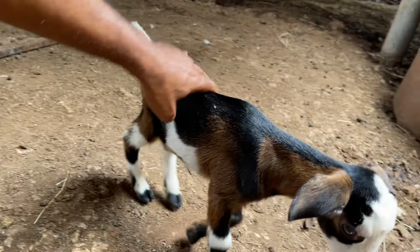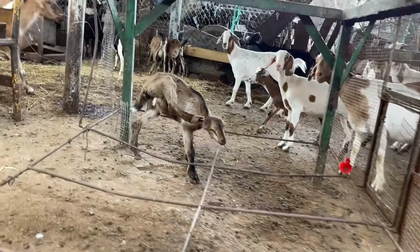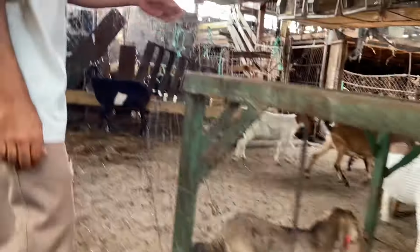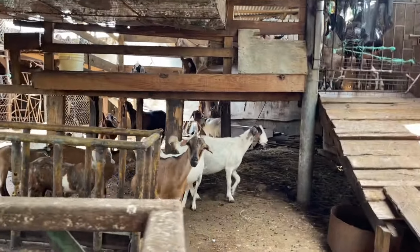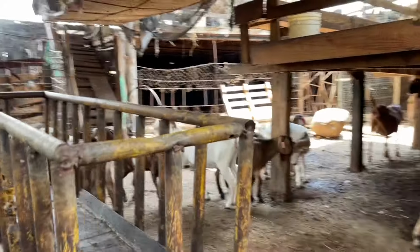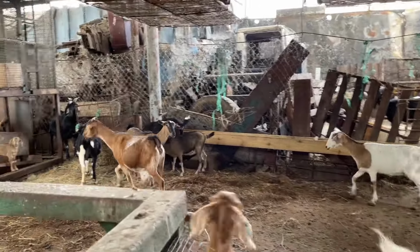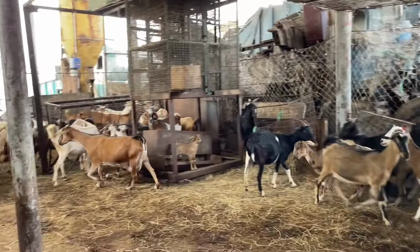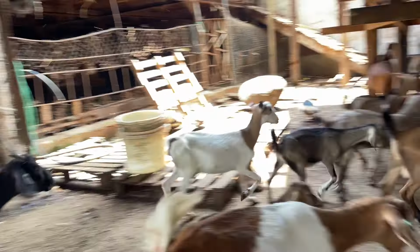We basically feed him off other mothers in the pen. And that goat with the big belly is my favorite native mother. She's probably about 9 years old. Alright, so let's take a look at the upstairs.